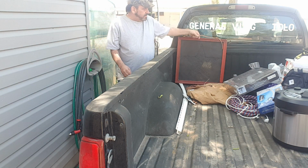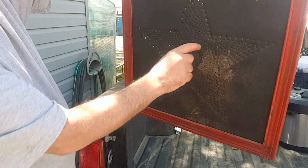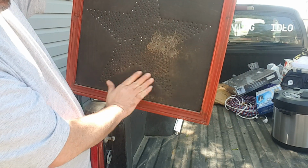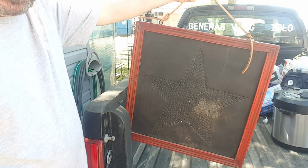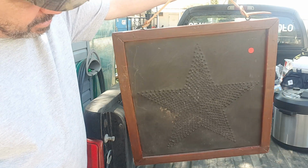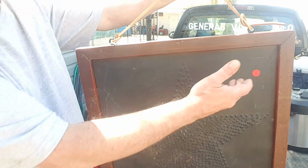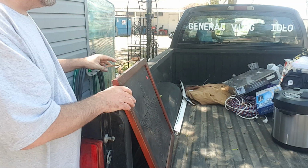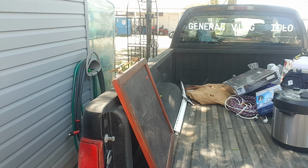Then I bought this. I thought it was pretty cool. It's got a little bit of rust on it, and that's actually metal. I'm going to take it out of the frame and repaint it flat black, and then I think I'm going to hang this on the porch. I don't know how well you can see with the sun glaring, but that's a star. Oh, actually that side there looks a lot better. Anyways, it was $3, and that's what I gave for it. Alright, so let's see what else we got. Let me go over here and start pulling some stuff down.